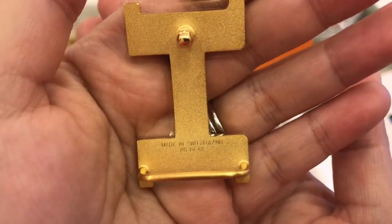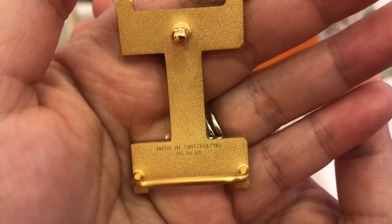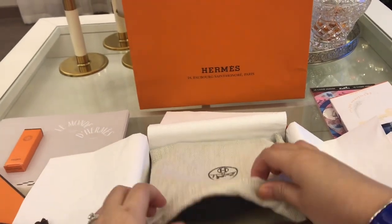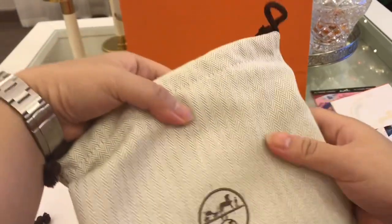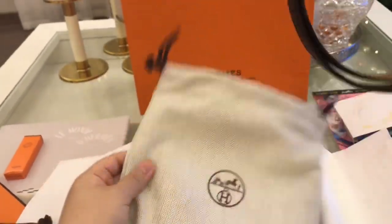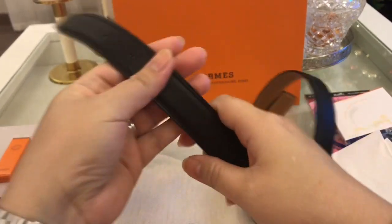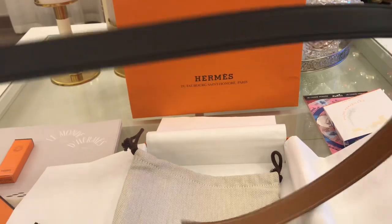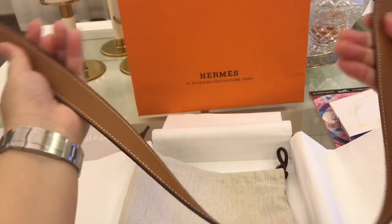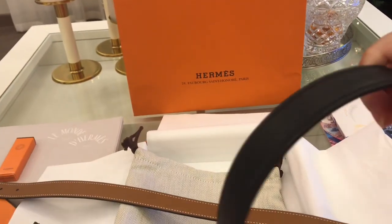So after showing you this metal buckle, I'm pretty sure you already know what I got for Christmas. So this is it, my 2018 Christmas gift. This is the 24mm calfskin belt strap, and this is reversible. You can use the brown or the black one, depending on your outfit for sure.